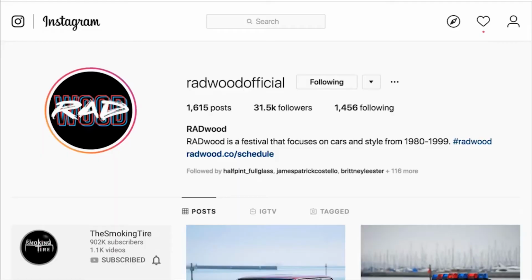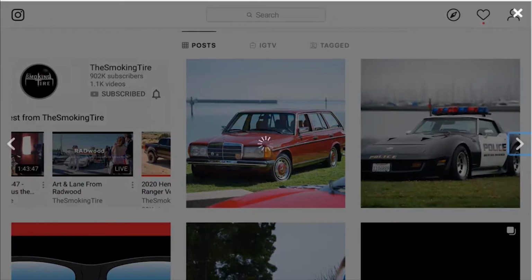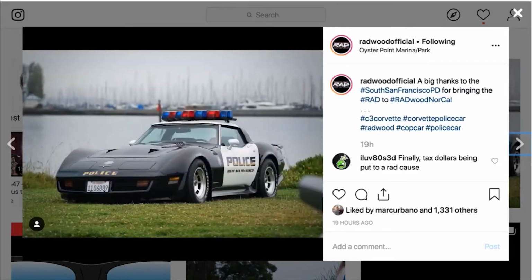I'm sure on your Instagram, Radwood Official. Yeah, we have a bunch of stuff on the gram. It went well. This Chevy police car, what's the story on this Vette police car? Is that real? That's real. Is that like one of those DARE cars that was confiscated from somebody? What is the story with that one?